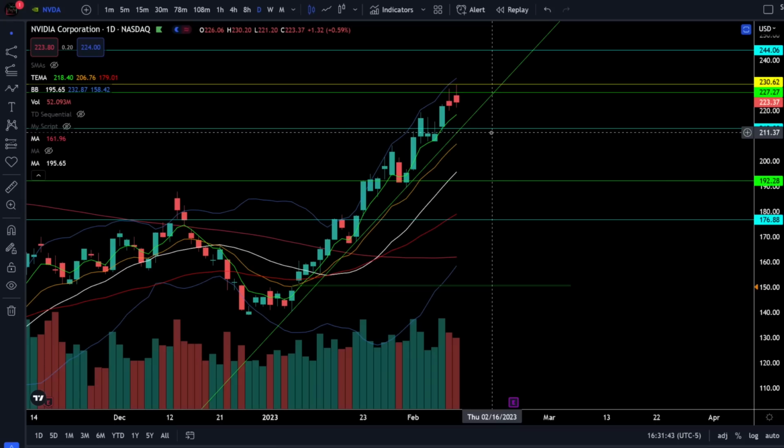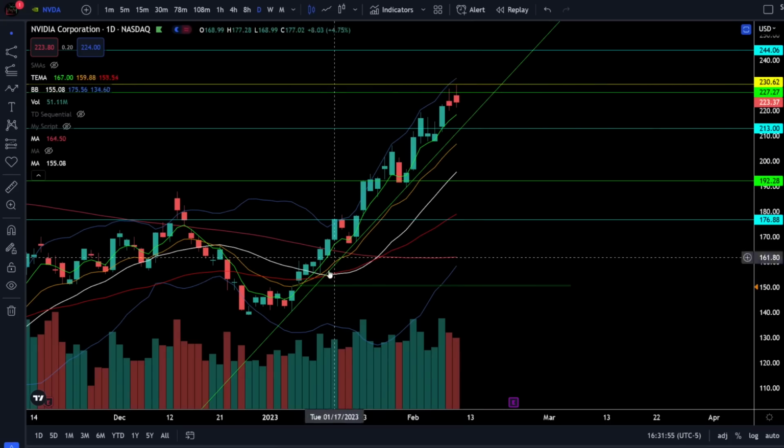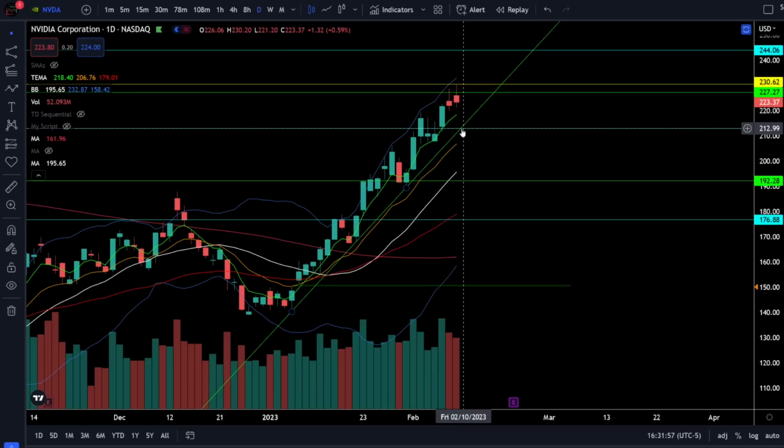On Nvidia stock, we were up 0.59% today, and Nvidia nearly closed the gap at 230.62, but did not fully do so because we do have resistance right around 227, and sellers do continue to show up. Now keep in mind, Nvidia is in a very strong bull trend as long as it's above 213, so you can buy the dip off of any of these levels, setting your risk down here around support.